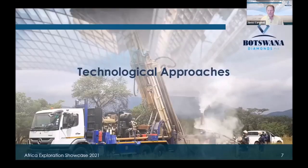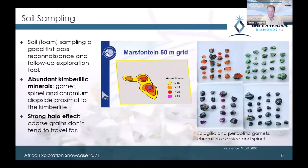through now. So what are the technological approaches that we use? The first one is soil sampling. Now, this is a tried and tested technique in kimberlite exploration. And you'll see I've used a reference from Scott 2005 of the Marsfontein grid and our own kimberlitic indicators on the right-hand side. And very clearly, you can see the eclogitic and peridotitic garnets, as well as chromium dioxide and spinel. These are very common, very abundant.